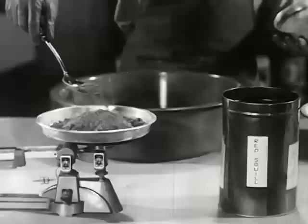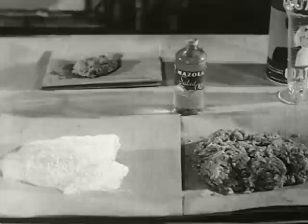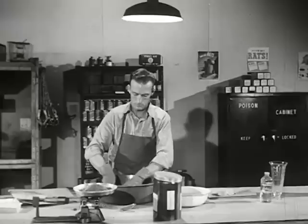Red squill is relatively safe around humans and most domestic animals, since it is in itself an emetic and is normally regurgitated before lasting harm is done. But the rat cannot regurgitate and retains the poison. For this reason, red squill is the most commonly used rodenticide. But the problem is to get the rat to eat the red squill. Red squill is bitter. Therefore, it must be mixed with food that is highly acceptable to rats.